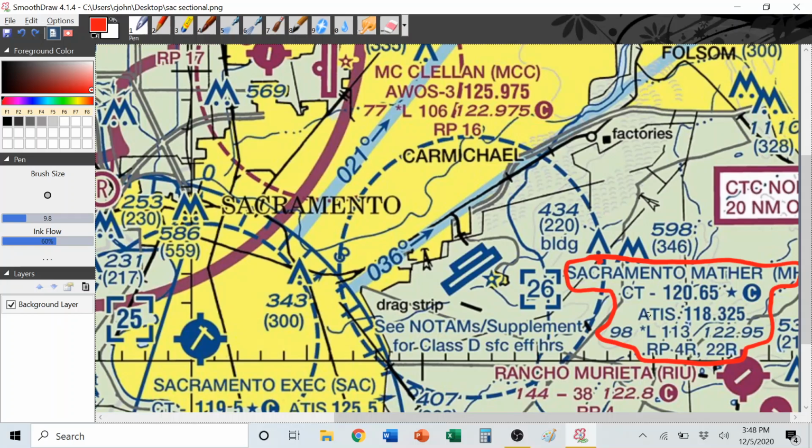And you have to look in the airport facility directory to see how you activate that lighting. Sometimes it's the clicks of the mic. Sometimes you have to call in to somebody or whatnot. So you need to figure that one out. Again, if it's just the L, no star, lights are on full time. 113, add two zeros, 11,300 feet is the length of your longest runway.